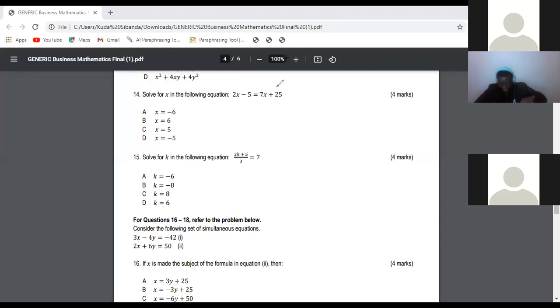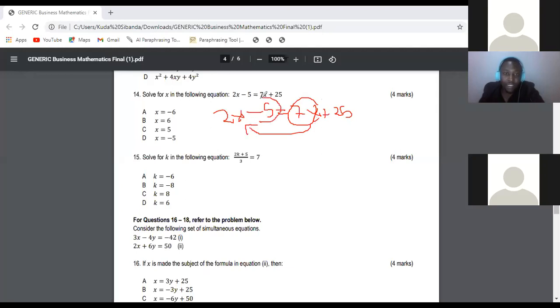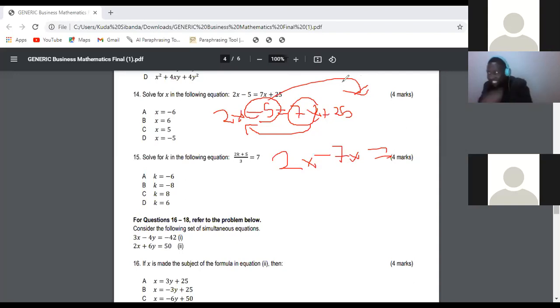So let me try to explain this while I tackle this expression. We are saying 2x minus 5 is equal to 7x plus 25, right? We want to group like terms together. So this must come over this side, and this must go over that side, because the ones with the x's must be grouped together and the constants must be grouped together. But remember, I said when anything is crossing over the equal sign, it must change the sign. So 2x minus 7x, because in this case 7 was positive, so it changes sign to negative 7x. And then this negative 5, when it crosses over the equal sign, it changes the sign again. So this becomes 5 plus 25.